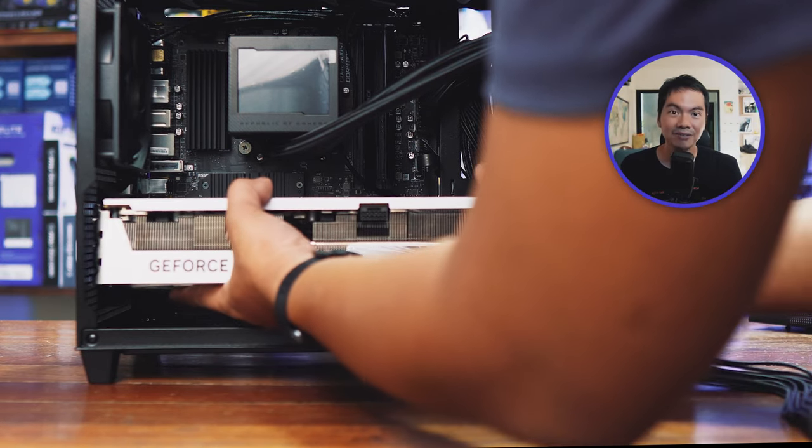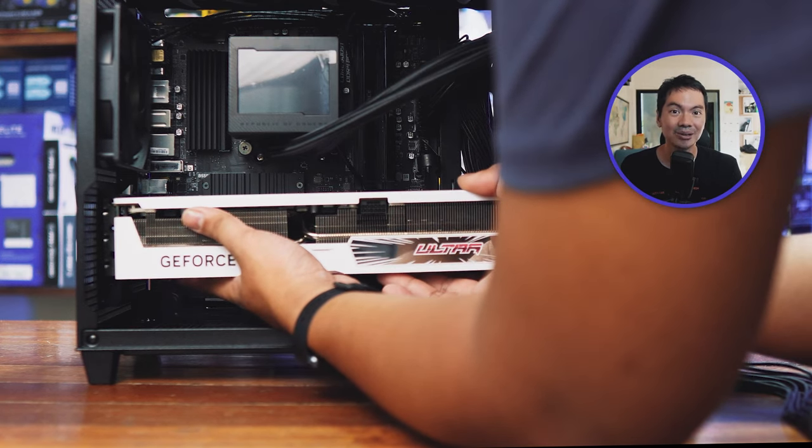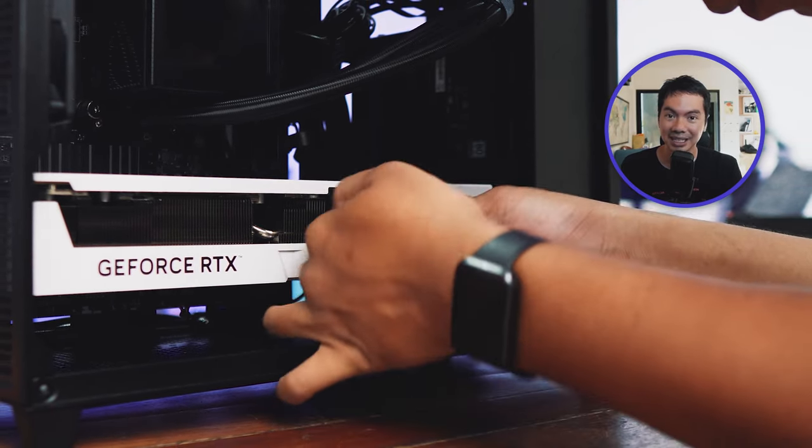This gives you a great view of this very roomy case, and it also has great airflow with the mesh still in front.